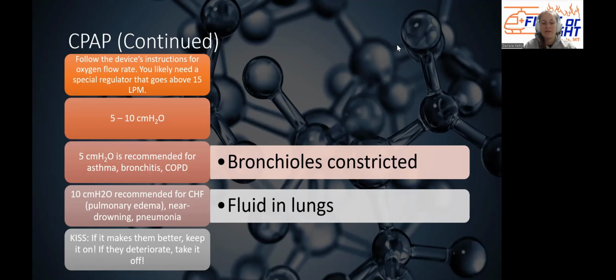I would also put in this category the flail chest. Start with that 5 and see if they're able to tolerate that. You may even start lower and then see if we can get up to 5.